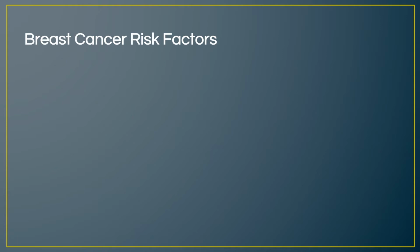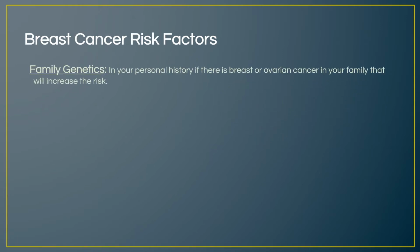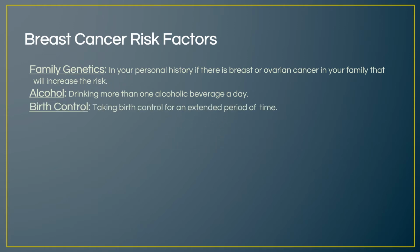Breast cancer risk factors. Family genetics. In your personal history, if there is breast or ovarian cancer in your family, that will increase the risk. Alcohol. Drinking more than one alcoholic beverage a day. Birth control. Taking birth control for an extended period of time.